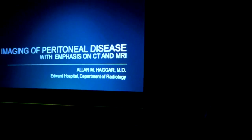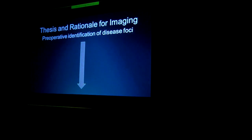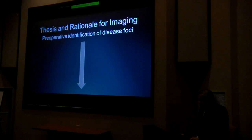But my intent here is to simply show you perhaps what some of the contributions are that radiology can make in cross-sectional imaging, in particular with CT and MRI, in the care of these patients. I have not drunk any Kool-Aid. I'm not here to sell you on anything, but I do want to at least try to show a few cases that will illustrate what we do.